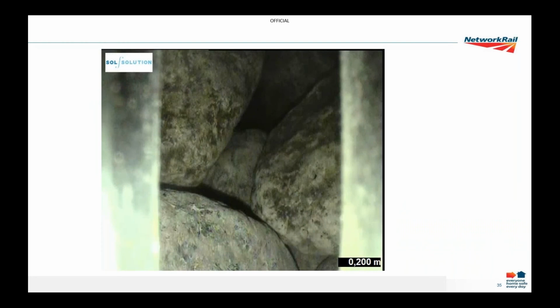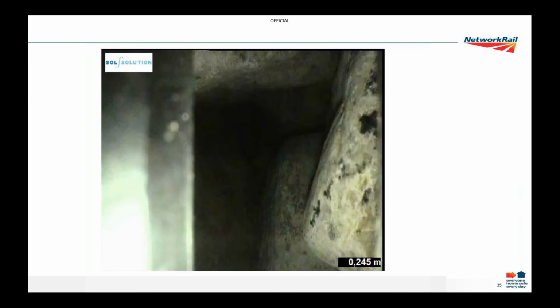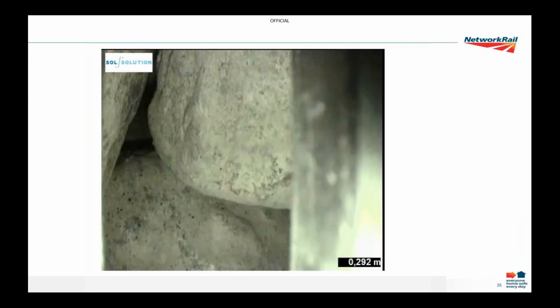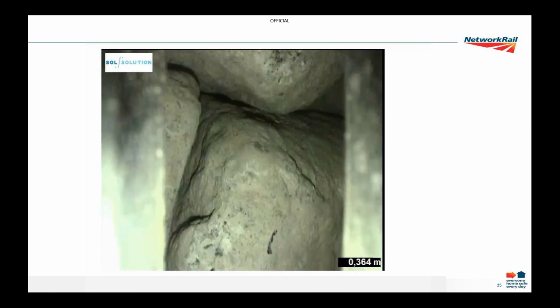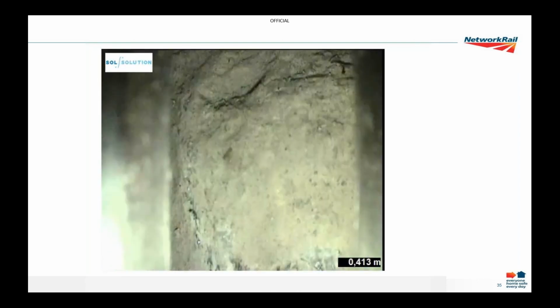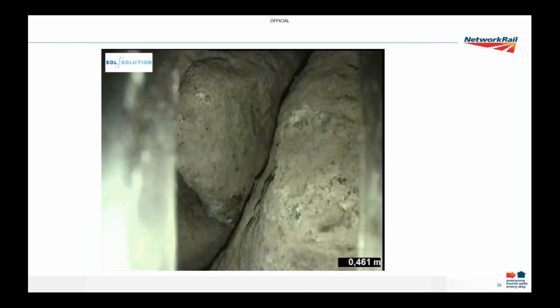Okay, this is just a little video of what you see from the CCTV. These are slightly rounded ballast. As you go further down, this is actually at HS1, you can see quite rounded ballast. And then you can see the fouling, the fines.